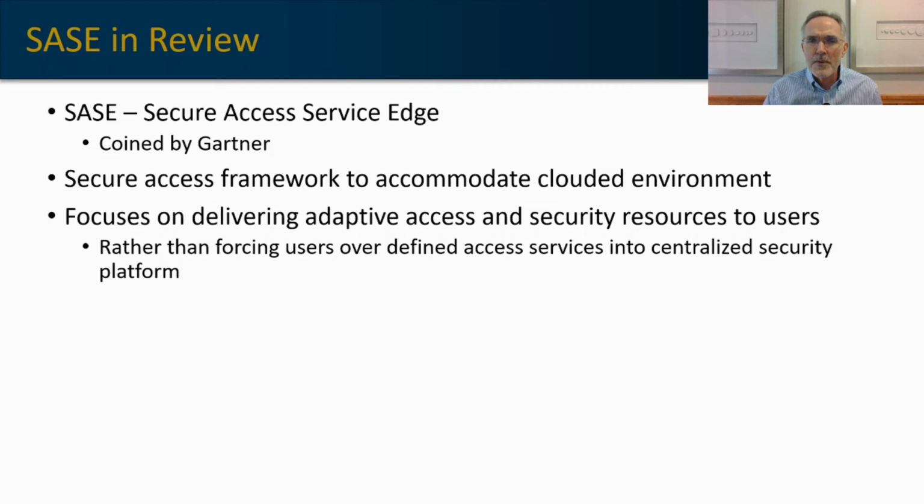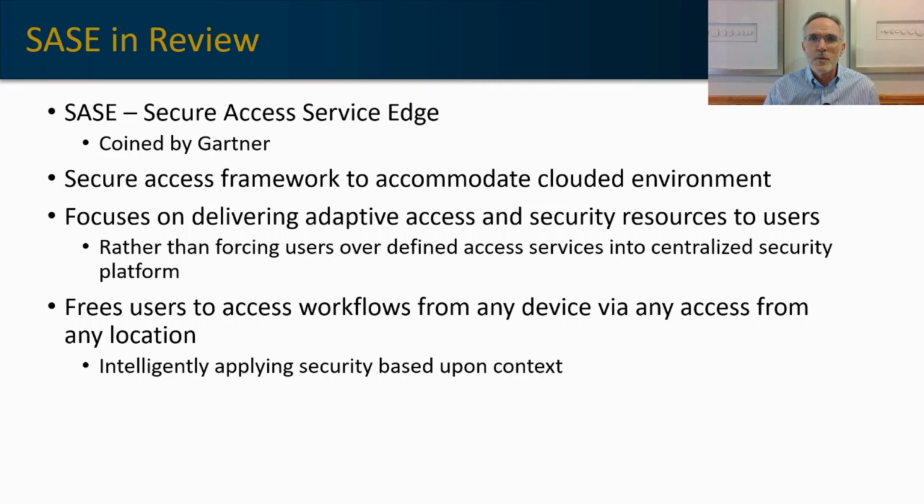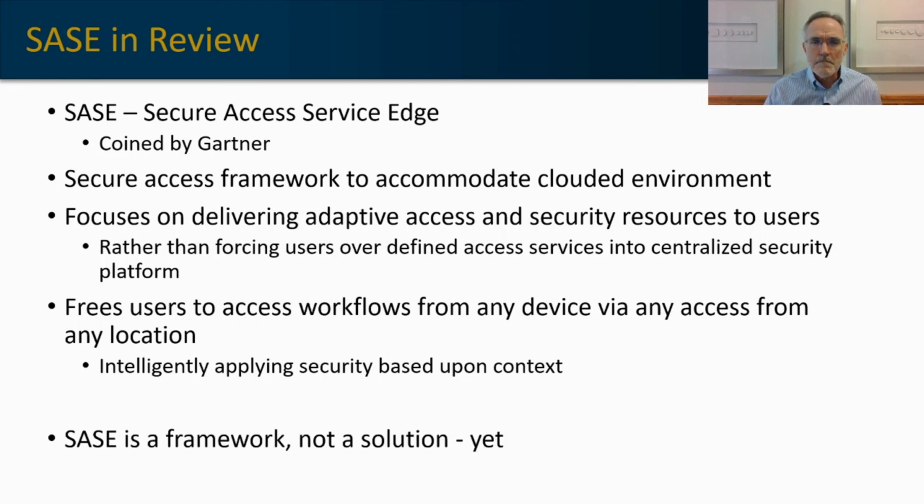So rather than forcing users over defined access services into a central security stack, it frees users to access workflows from any device over any access from any location. And it applies security intelligently, understanding, for example, that if someone is in an unsecured location or coming from a different IP address, they might require a different security posture or different security challenges to provide access to the information that they're seeking.